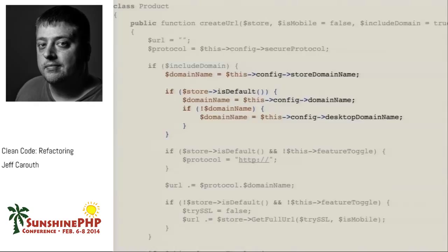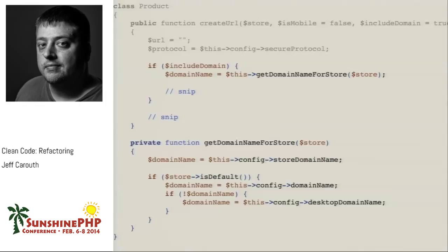So I want to make it explicit. Why did I write it that way? Well, I wrote it that way because I have to figure out the domain name for a particular store. For the store that was passed in, I need to figure out what its domain name is. So now my helper method here tells me exactly what's going on. I'm getting a domain name for a store.